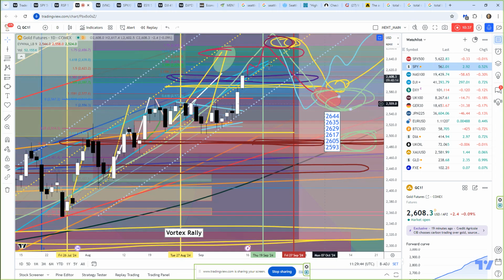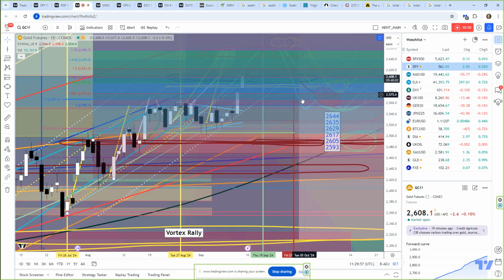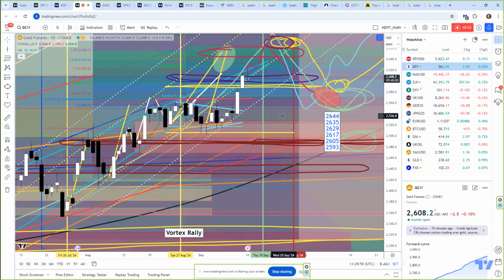Once we move into this topping pattern after, say, the 19th or the 18th, then we're moving into a very trendy mode. And I think that's going to be a lot more consistent for traders to be able to take advantage of in the SPY and QQQ and gold.